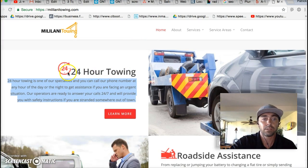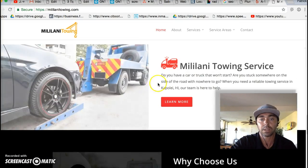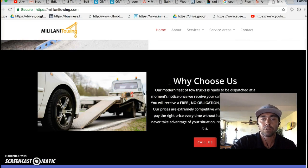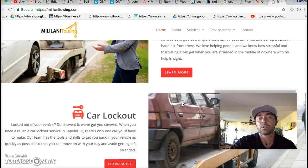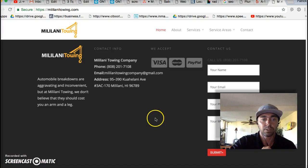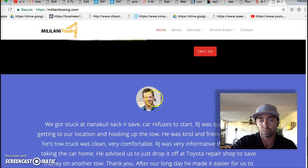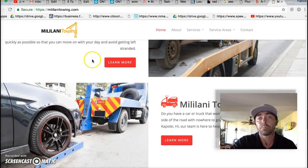This company does 24-hour towing, they do roadside assistance, they do car lockouts. What you'll notice is we're putting these keywords in some specific places, which I'll go over later about keyword placement. But what I really want to drive home is the amount of content on this page. There's tons of content. When Google crawls your website, it starts picking out those keywords. It references your location, so it knows exactly where you are, and then it can place you on Google accordingly. So that's content.